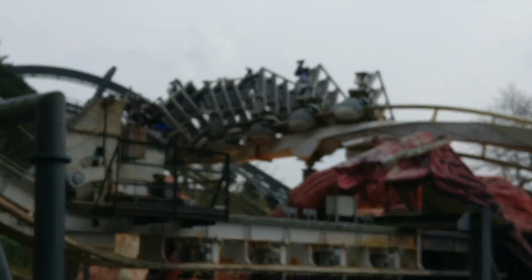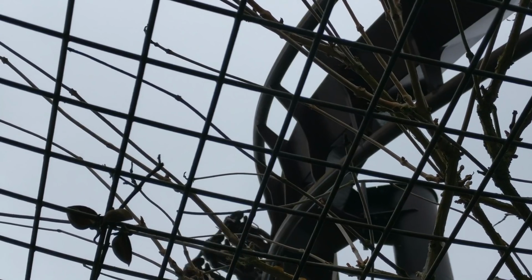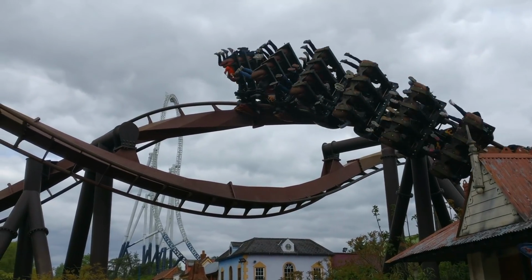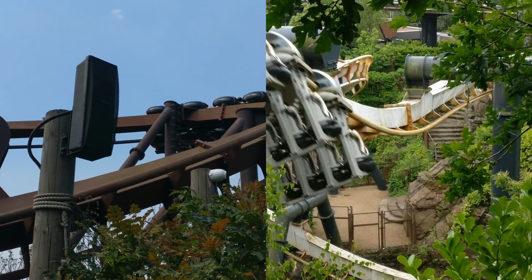Nemesis follows the terrain so well and has so many whippy inversions, and the storyline behind it is amazing. Nemesis Inferno is so consistent with its speed, and it just follows that through the entire ride. I can definitely see why people like the other one, but for me, I prefer.